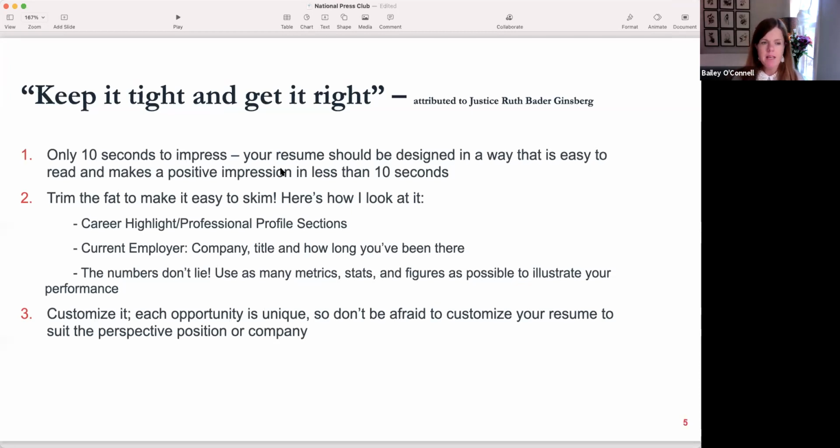One of the things people forget is that in person, we only have about 10 seconds to impress someone. So your resume should be designed in a way that's easy to read and makes a positive impression in less than 10 seconds. To give you an example, when I'm reviewing a resume, I probably will look at it for no more than maybe 5, maybe 10 seconds. I'll tell you, that's pretty long, because I'm looking at a couple of things. I'm looking, yes, at layout, but I'm also looking at chronology. And I'm also looking at, of course, punctuality and typographical errors.